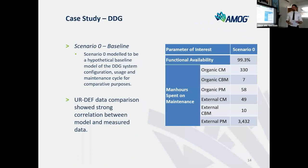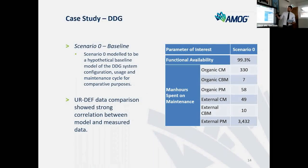All right, I'll move on to the case study because I reckon this stuff's pretty interesting. You can see how we've approached the building of the models. So I'll spend some time looking at this. This is the first number that probably jumps out at you. This is a high level functional availability for scenario 0.